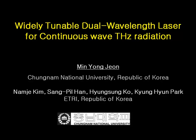Today I will talk about the widely tunable dual wavelength laser for continuous wave terahertz radiation. Actually, today we will talk about two parts. One part is the fiber-based dual wavelength laser system, and the other part is the dual mode laser based on a semiconductor device. It will be presented by Dr. Jeon Park.